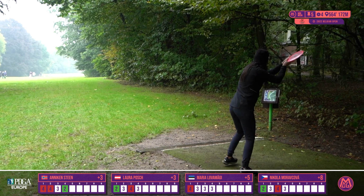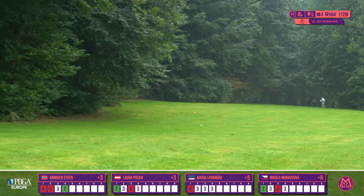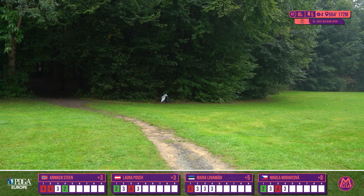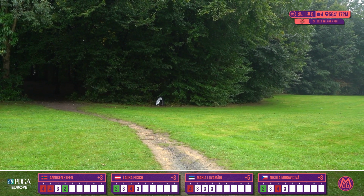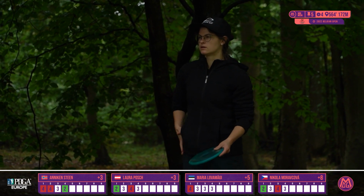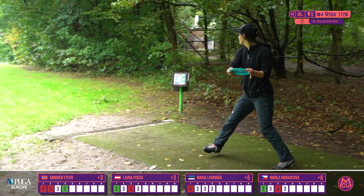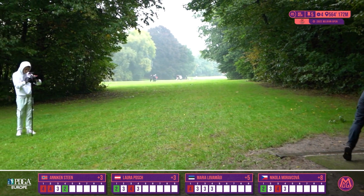Righty forehand for Maria. She seems to lean on this forehand for most of her shots, and that one's a little early, and she's going to be skipping into the rough there. Not where you want to be. That's a really, really thick, vegetated area, and she'll probably have to pitch out. There's not really much else you can do.